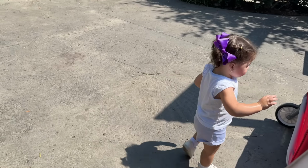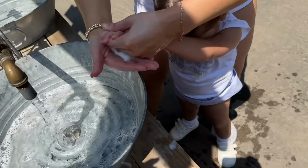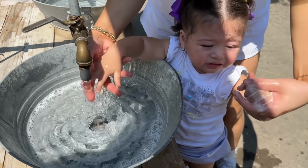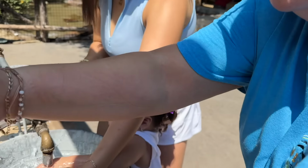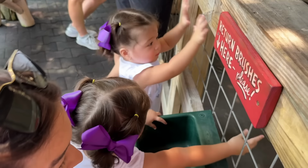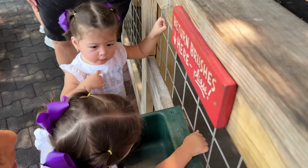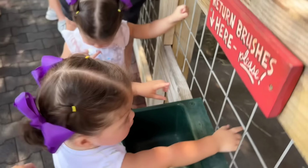Where's she going? Mom. What is that? Sure about it. Yeah. All done, baby. You want to wash your hands up here? Es agua para los pigs, mami. Mira, la está peinando. Está peinando al pig, mami. Their cheeks are all red.